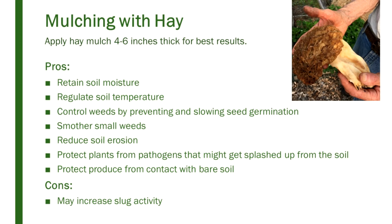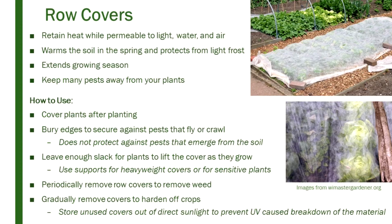Mulch can also improve the quality of produce like cucumbers, melons, or squash by preventing them from resting directly on the soil. The only downside for mulching that I found while researching it is that it can increase slug activity. It can also provide the perfect environment for our resident voles to hide in.